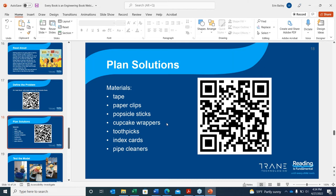If you want to use an animal adaptation for that, you certainly may, but that's not the parameters for this specific one. But again, you have these materials available for you. Go ahead and sketch your solution. And then when you have your sketch ready, you can actually use that QR code and take a picture of your sketch with your phone. And I'd love to see some of your blueprints or your designs.